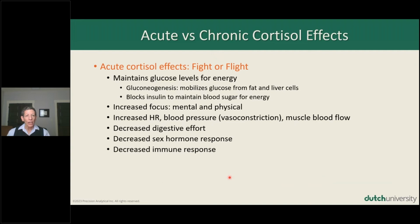Now, when you're running away from a white tiger, and we're talking about fight or flight, the goal is to provide you with energy to maintain that fight or flight. So you want to maintain glucose levels, you want to increase focus, you want to increase heart rate and blood pressure, blood muscle flow increases. But parasympathetic stuff, like the digestive efforts, are decreased. You get decreased sex hormone response. When you're running away from a white tiger, nobody's interested in procreating, and then you have a diminished immune response.